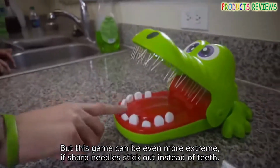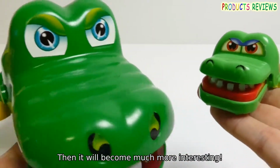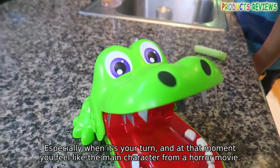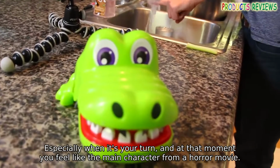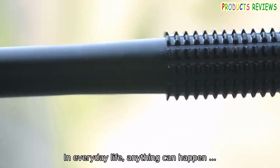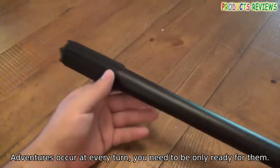But this game can be even more extreme. If sharp needles stick out instead of teeth, then it will become much more interesting. Especially when it's your turn, and at that moment you feel like the main character from a horror movie. In everyday life, anything can happen. Adventures occur at every turn, you need to be only ready for them.